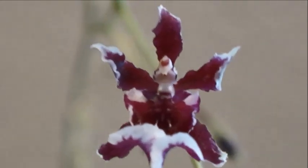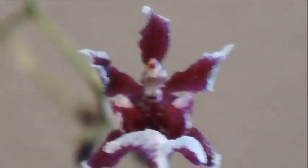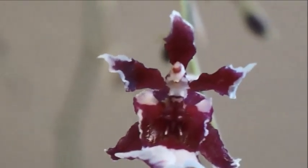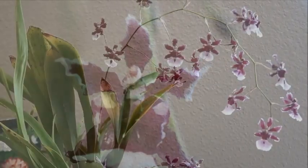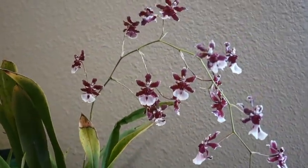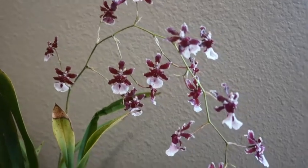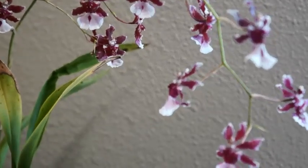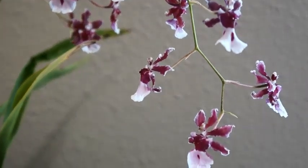But it may also be because it simply is getting a lot of sun on the very top of my growing rack. For those of you who have more experience with these types of orchids, maybe you can share your experience with us, so we know what the real reason is for the leaf tips to have those brown, dry spots.